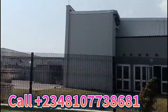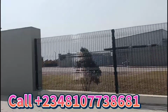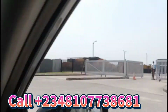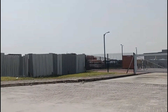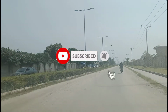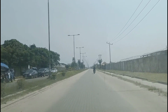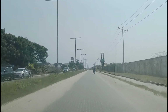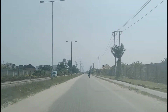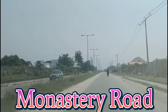Right on your screen is the back of ShopRite Sangotedo, Monastery Road. I'm taking you to the apartment which is located on this straight road. My name again is Abraham Shaba from Shaba Realtor. All I do is to look for an affordable real estate investment in Lagos, Nigeria for you, my smart investor.